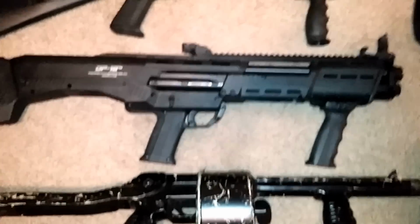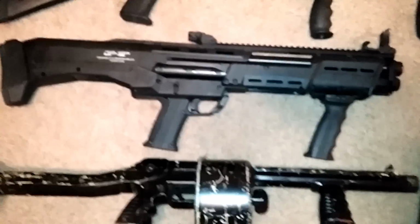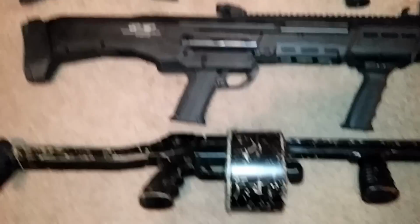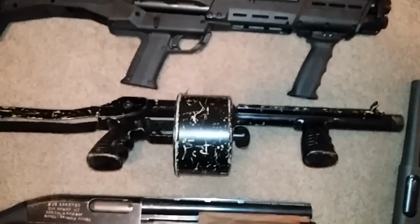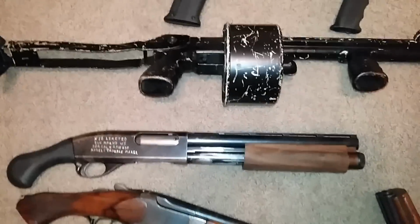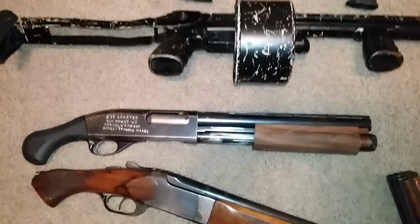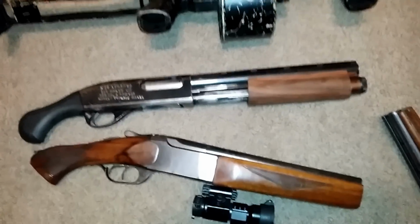And we have here the DP double barrel 12-gauge, one of the funnest guns I own. Even though I have a lot of machine guns, that one is still very fun. And you have the Street Sweeper with top folding stock. That fires 12 rounds in less than 3 seconds. You wind it up. Pretty cool gun. Another Speedmaster 870 short-barreled shotgun. Over and under 12-gauge sawed-off shotgun.